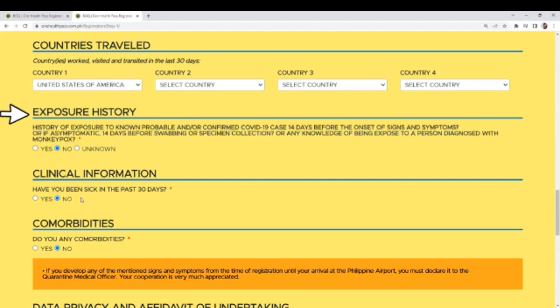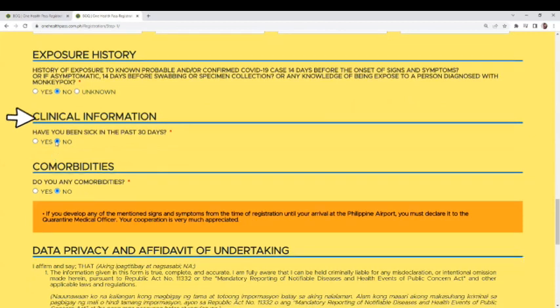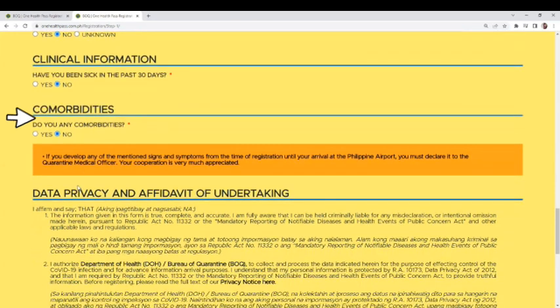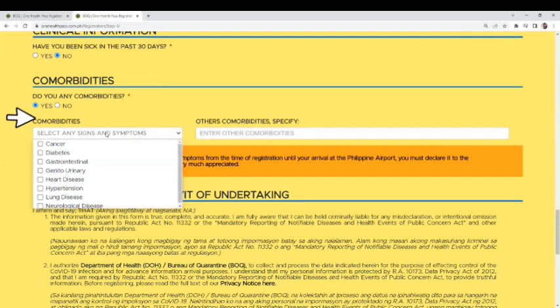Kung wala naman po, lagay lang yung no. At clinical information, nagkasakit ka ba in the past 30 days? If your answer is no, click no. May comorbidities ka ba? If yes, click yes. Pili lang po kayo dito.